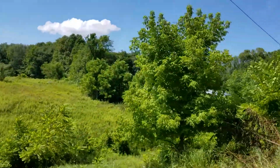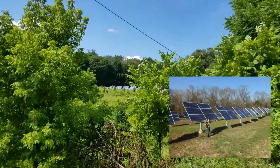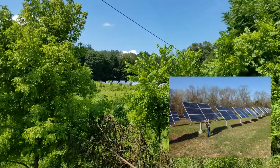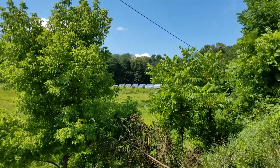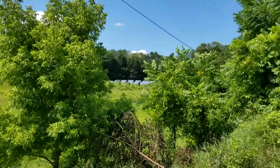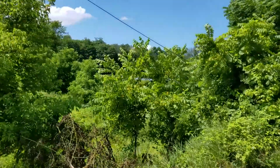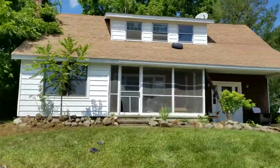There are the solar panels over there. It's a 25 kilowatt system. It makes about 10 times as much as any normal house would need. And if I was going to live here full time, I would connect them up as net metered. And then you would never have an electric bill, and you would get a check from the power company every month. This is the house.